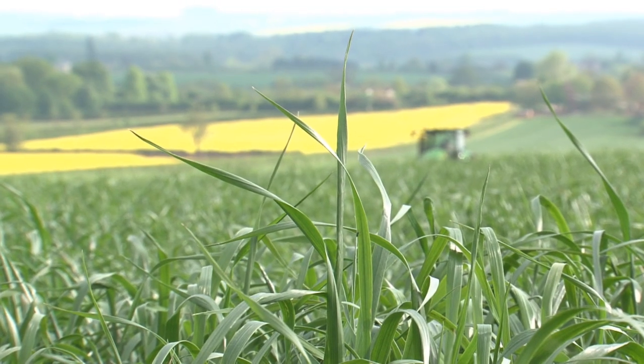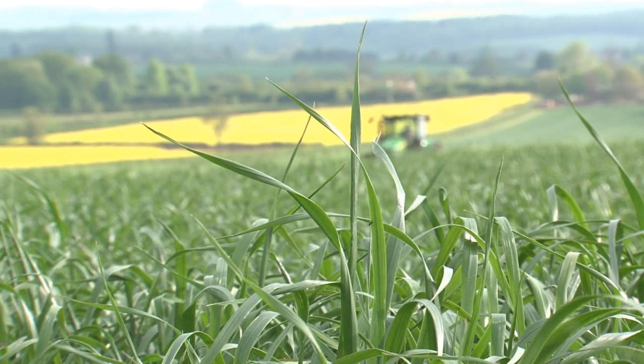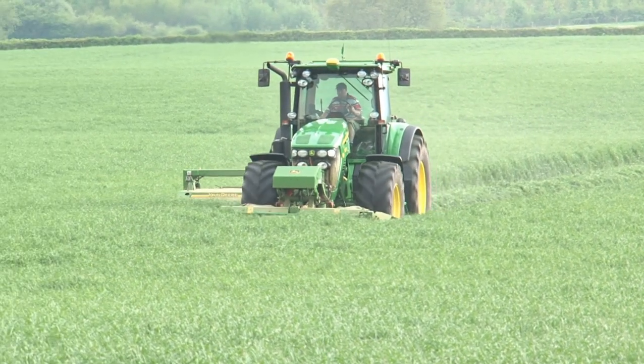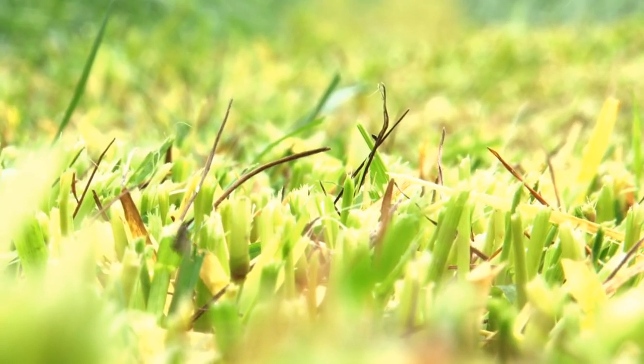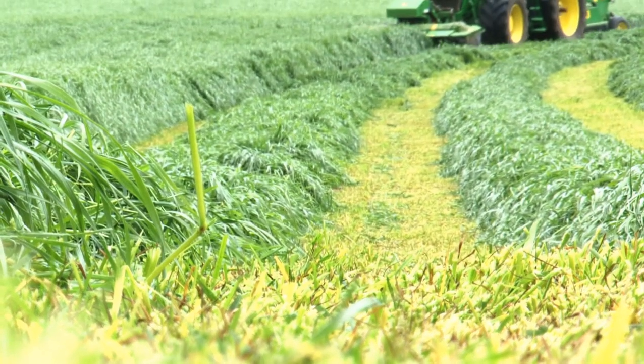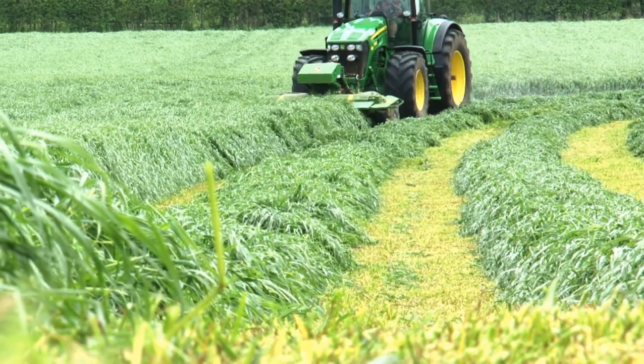There's one further form of ryegrass, and that's the hybrid. And the hybrid is produced by crossing perennial and Italian types. And this gives us a 3 or 4 year grass, which is very good for high yields and with reasonable persistency.